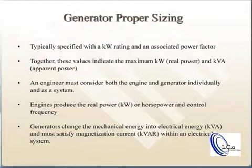So from the standpoint of big picture conceptual sizing of generators, you want to focus on kW, not so much kVA. But together, these values, kW is the real power and kVA is the apparent power. The engineer must consider both the engine and the generator individually as a system when designing and specifying the generator. The engine produces the real kW, or horsepower, and controls the frequency, and the generator changes the mechanical energy into electrical energy, kVA, and must satisfy the magnetization requirements, or the kVAR, within the electrical system.